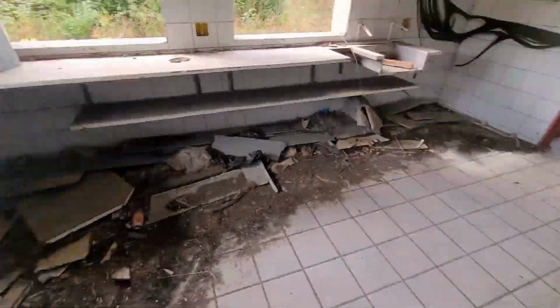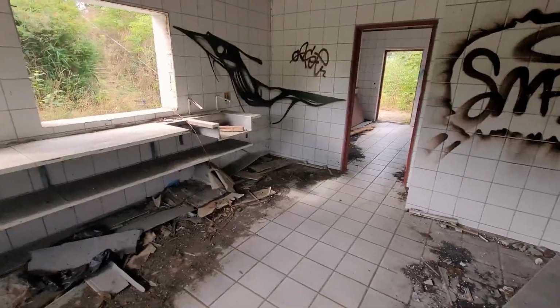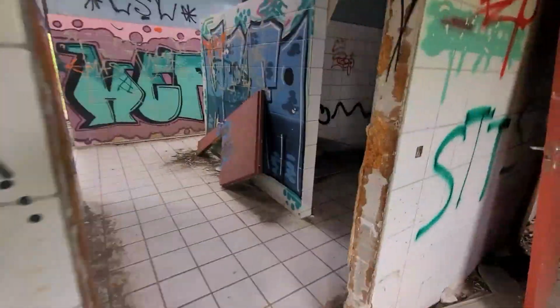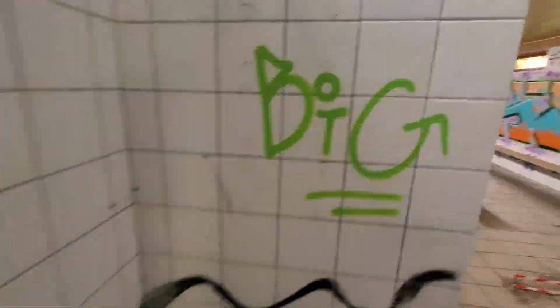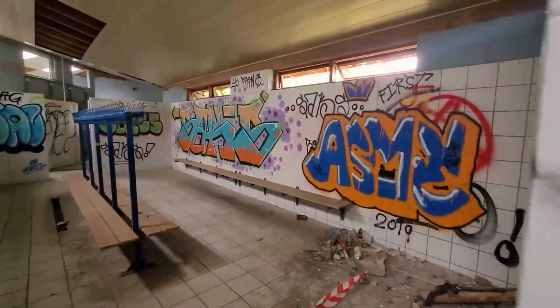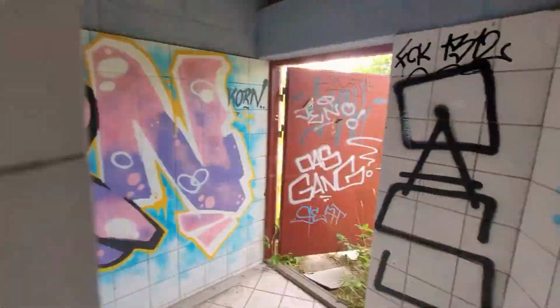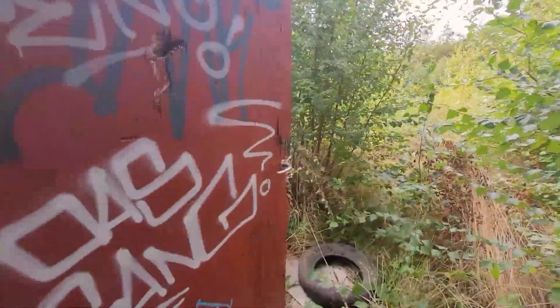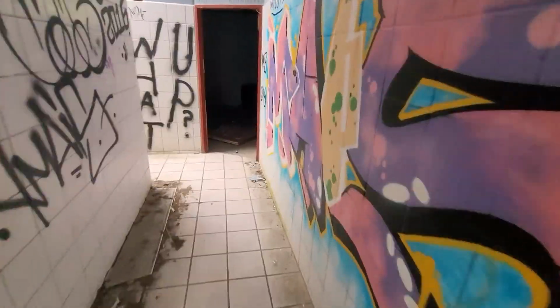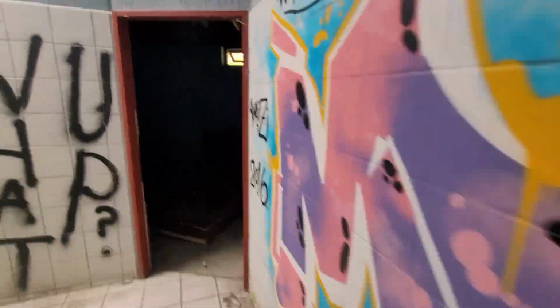yeah, we found the amusement park. This was a water land, like a Lalandia you have here in Denmark. Yeah, this is the changing rooms. This is like it. Yeah, this is like the back door, and down here we have horses.